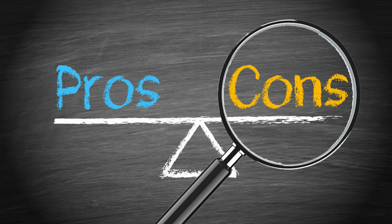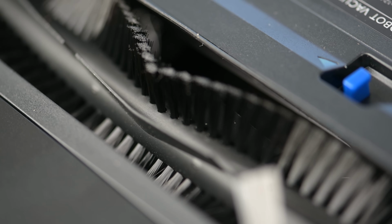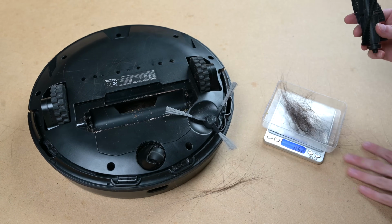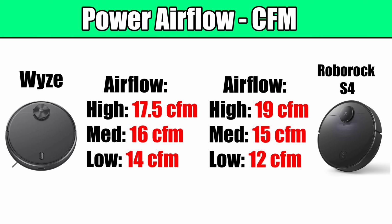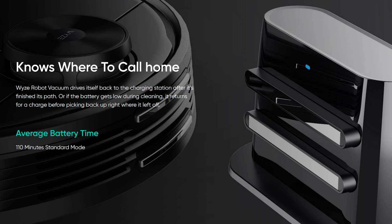Moving on to the differences and the negative stuff, the brush roller, even though it looks similar to the Roborocks, wasn't as good at resisting hair tangles, so it should be cleaned every few runs, and especially if you have longer hair on your floors, which is a fairly easy thing to do. It doesn't have as big of a battery as the Roborocks either, but WYZE claims it can get 110 minutes on standard power, which we saw earlier was 16 CFM, and that is a pretty darn good power to battery life ratio. And like many smart robots these days, battery life isn't that big of a deal, since it will automatically return to its base to recharge if it runs low on power, and then it will resume exactly where it left off on the map.